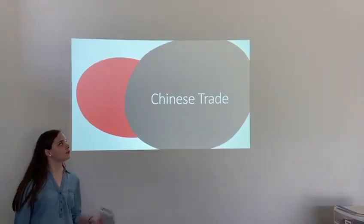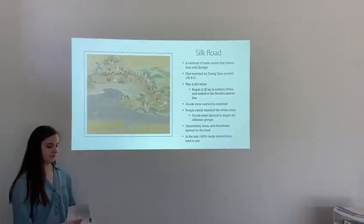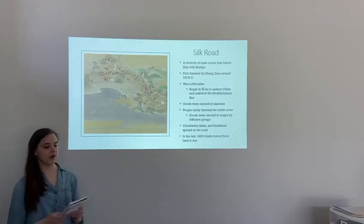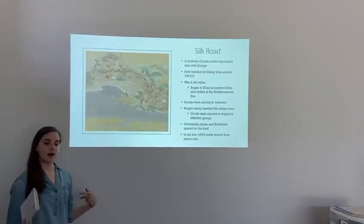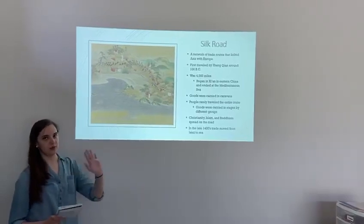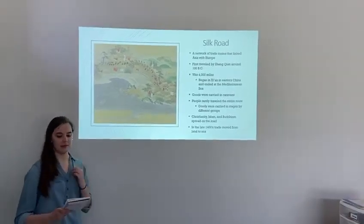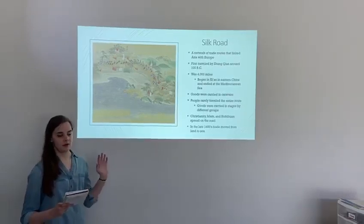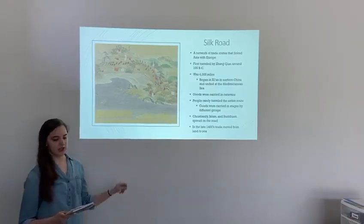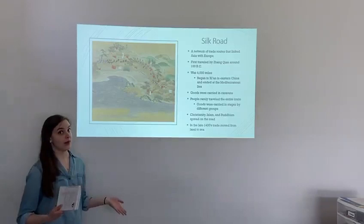So now we're going to go right into Imperial Chinese trade. One main aspect of Imperial Chinese trade was the Silk Road, which was a network of different trade routes that connected China with the rest of Asia and on into Europe. It was first traveled by a man named Zhang Qian around 100 BC. The Silk Road starts in Zhejiang in eastern China and ended at the Mediterranean Sea, so that's about 4,000 miles long.